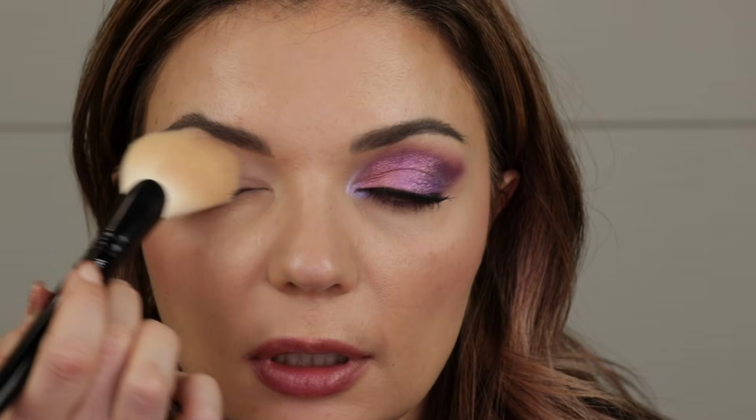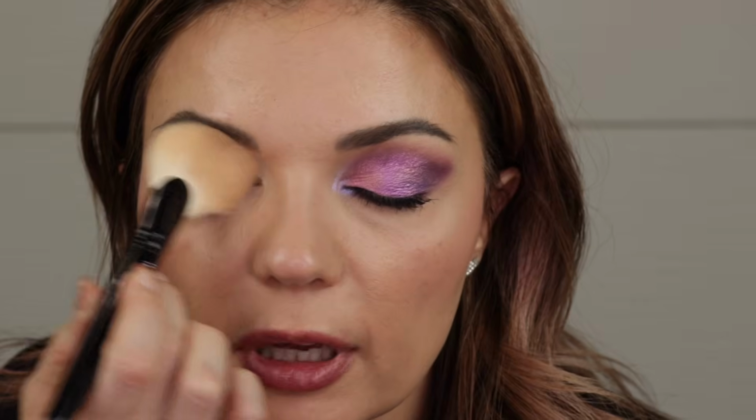So before we begin, I just laid down the tiniest amount of the Haus Labs Triclone concealer, and again, a little bit of that Hourglass powder right on top, especially because it's going to be a pretty light look. I do want to have some coverage, so I can get a little bit of my discoloration gone because I want to see the beauty of the shadow, not the beauty of sleepless nights.